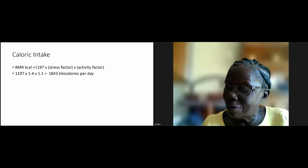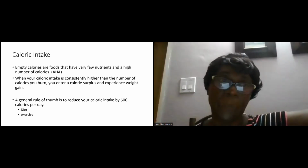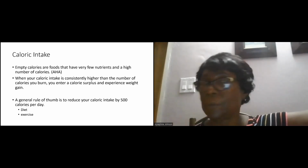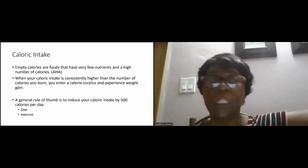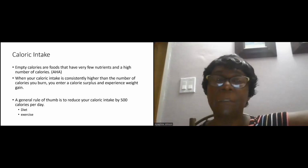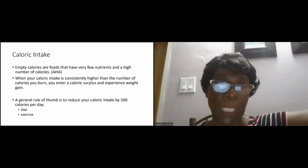Okay. So you can hold that. Empty calories have very few nutrients and a lot of calories. When you eat more than the number of calories you burn, you enter calorie surplus and experience weight gain.